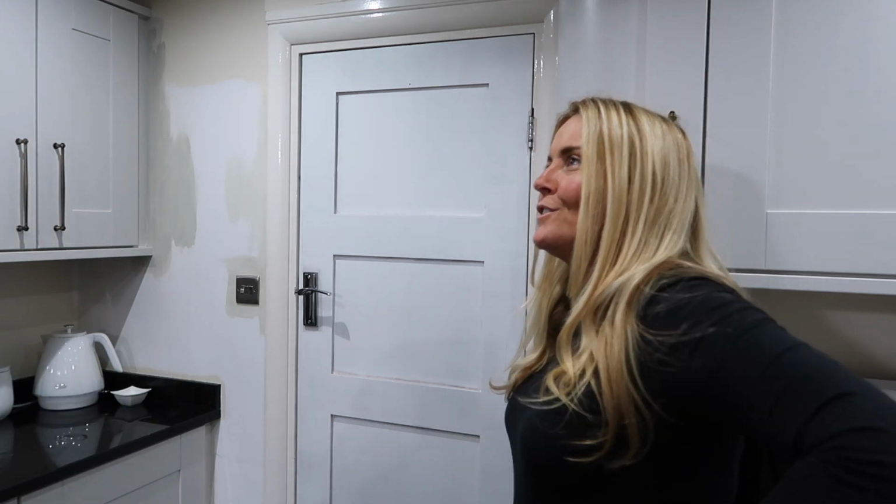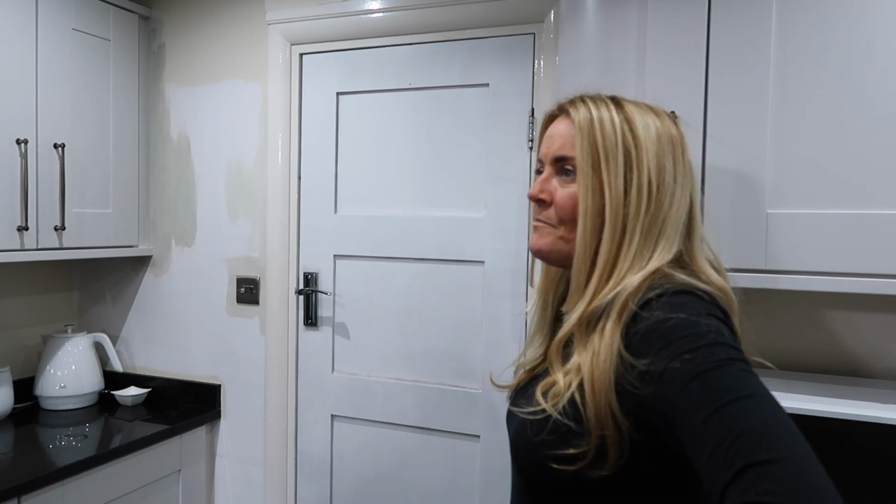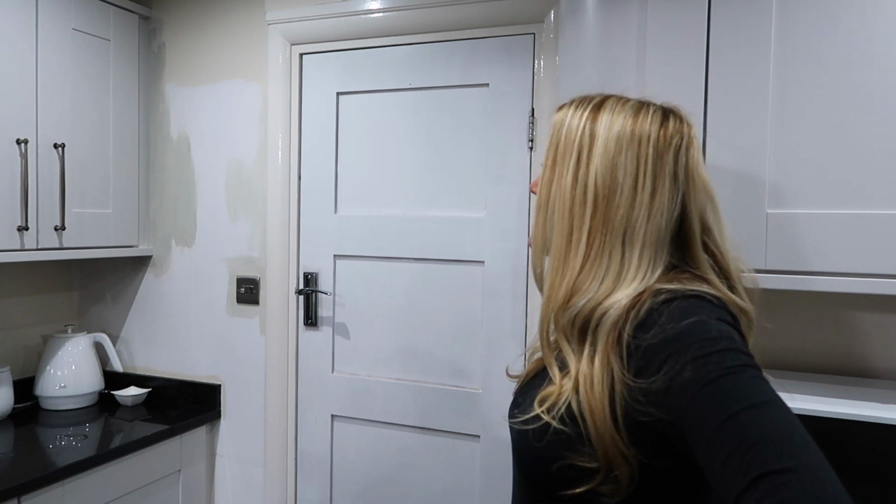Until they're all painted, you're not going to really get the full look. You're not even getting a look at it there, because you need 2 licks of paint on it to hide all the imperfections. Yeah. Or do you think it's alright?